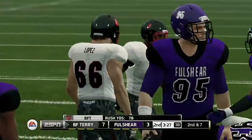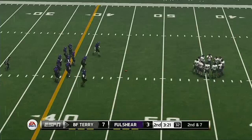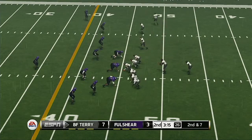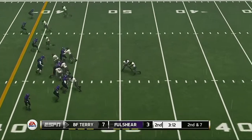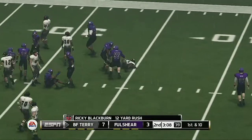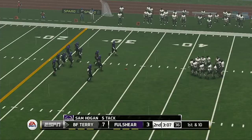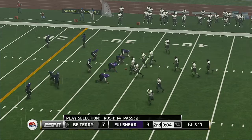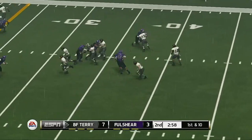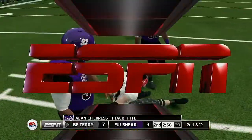And he's taken down at the 46. It's second down, 7 to go. Ball on the 46-yard line. Good solid running right there, getting past the defensive lineman and into the secondary before he could be stopped. They'll knock him down for a loss. So the halfback loses about 2 on the run.